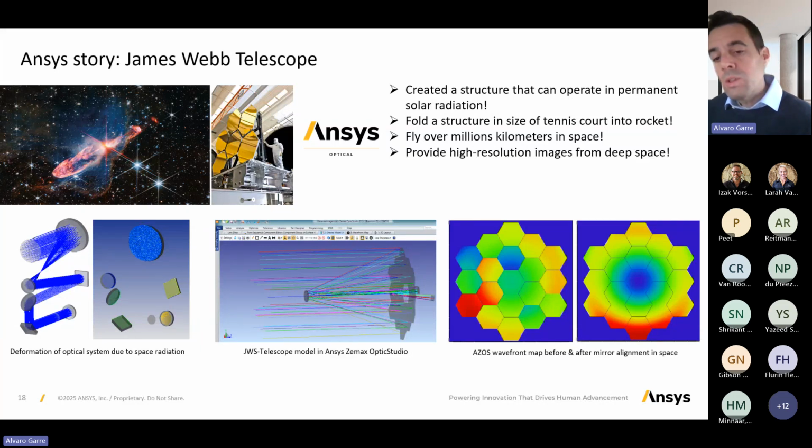And to be able to design the optics of the satellites, it was challenging for them because they needed to create a structure that can operate in permanent solar radiation. And its structure had a size of a tennis court that had to fit into a rocket. And it needed to fly over millions of kilometers in space and provide high resolution images from the deep space. So they chose to use optics simulation for virtual prototyping, and they were using Ansys CMAX Optics Studio for simulating the complex optics of the individual gold-plated mirror segments in the telescope.